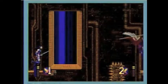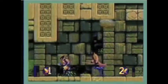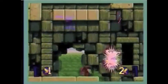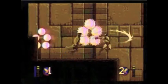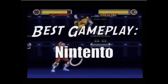Well, maybe Nintendo didn't make a two-player game because they saw how bad it was on Sega. Look at this! Stages where you can fall are a nightmare on two-player. Running along. Whoops, you fell. Now I fell, because the screen wouldn't move. It happens again and again. It gives me a headache. Will you wake up? With more variation and less of the headache, gameplay goes to Nintendo.